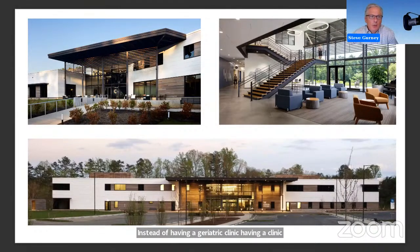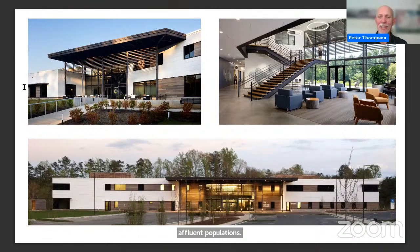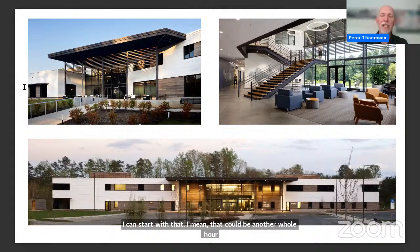And here, I want to make sure that we address Laura's question: what does the center do to reach people of all backgrounds and socioeconomic statuses? I would love to see a center like this in my own community, but I wonder if it may only target more affluent populations. Yeah, I can start with that. I mean, that could be another whole hour. But it is a really important consideration, and it's one that we did take into account.